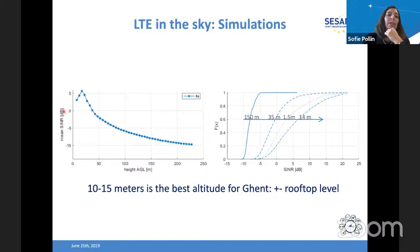For communication people, we like to talk about signal to interference and noise ratio. It's a metric of how good the signal quality is. And here we see the altitude. You see that initially, our signal to interference and noise ratio goes up, which is good, because by flying higher, we have actually better quality than we would have on the ground. But if you go up further, we see that the communication performance degrades significantly.